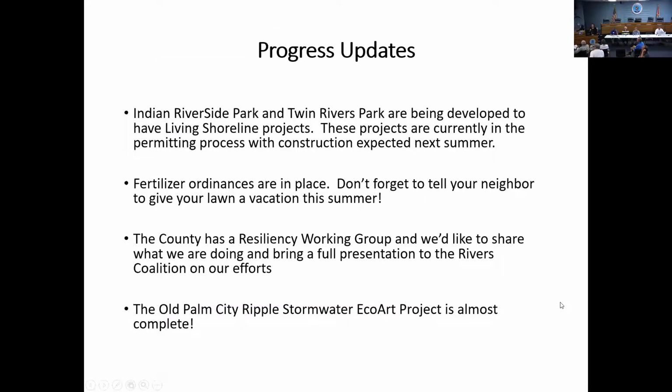So these are just some project updates I wanted to tell you about what we're doing at Martin County. At Indian Riverside Park and Twin Rivers Park, we're going to be doing living shoreline projects, and we're in the permitting process for that. And then we should be in construction for that by next summer. Our fertilizer ordinance is in effect for City of Stewart, Sewell's Point, and Martin County. There's some information and magnets back there on the table. Please take some. And don't forget to tell your neighbor to give it a break, a vacation for the summer on the fertilizer.